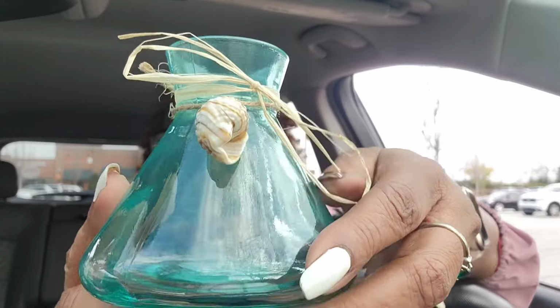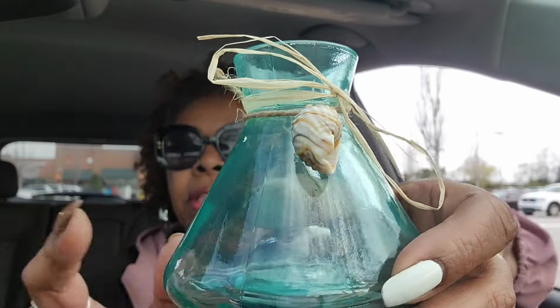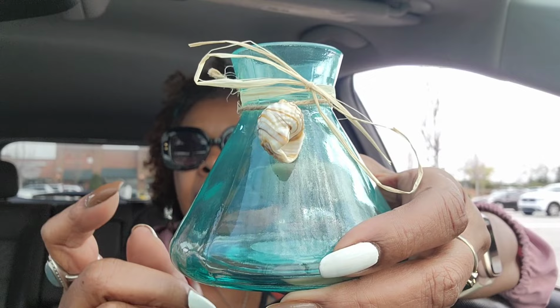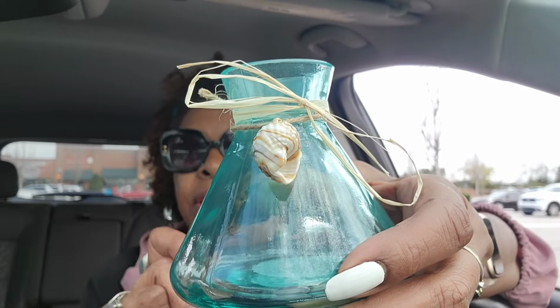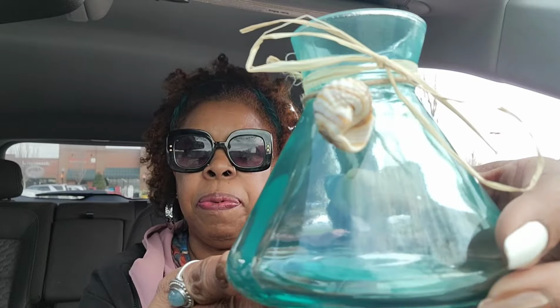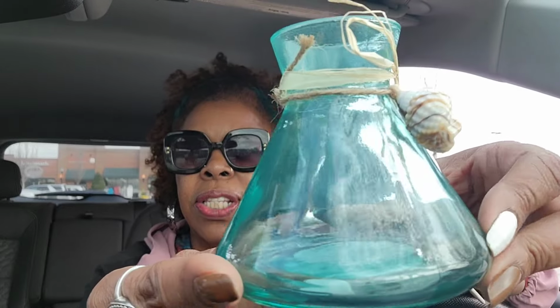I found this one, and they also had it here at this Wake Forest store. And these are so beautiful, y'all. Look at these little jars with the little seashells on them. They had them in the teal, they had them in the dark blue, and they also had them in frosted. I might have taken some pictures. I might put it on my community page so you guys can see the choices that you have.